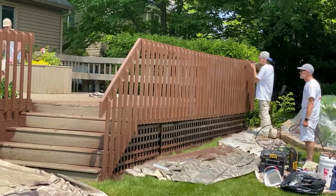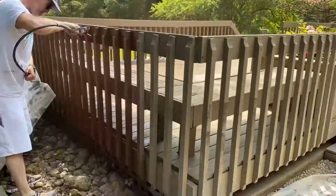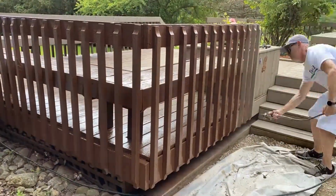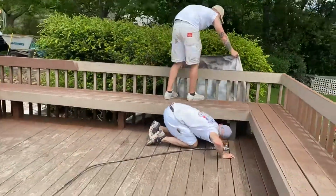When working with contractors, it's important you hire a crew that doesn't waste time on your dollar. The thing about solid stain is it covers so well, but unless you want to completely re-strip your deck, your best option is to do another coat of solid stain whenever you want to update it.